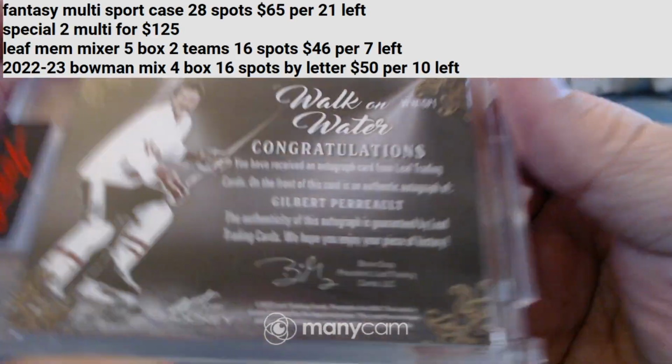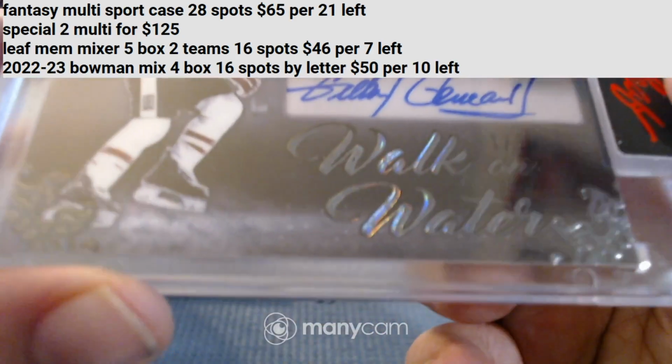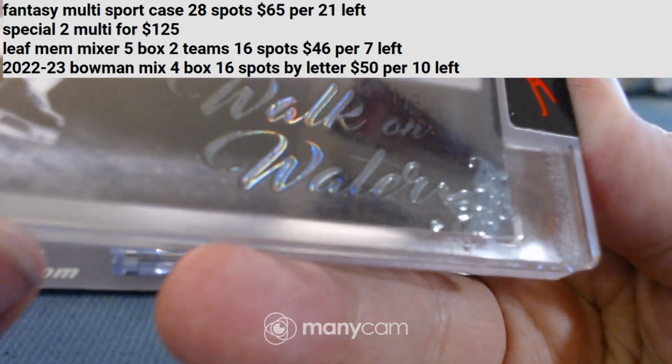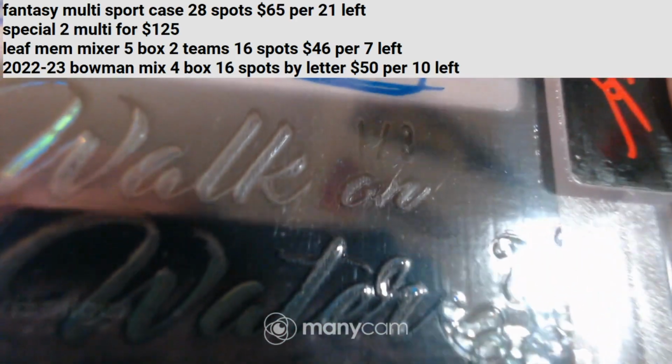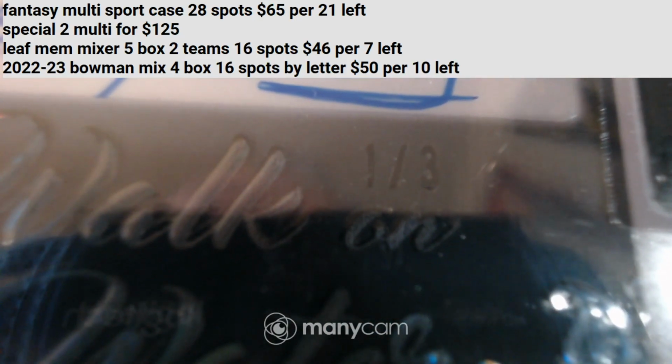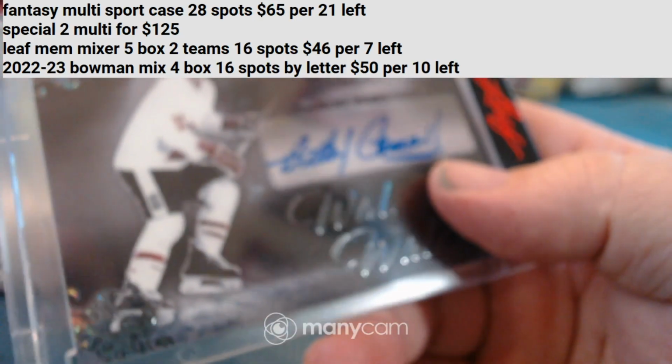Gilbert Perrault. I think that's the last guy to not wear a helmet, right? That is a 1 of 3.